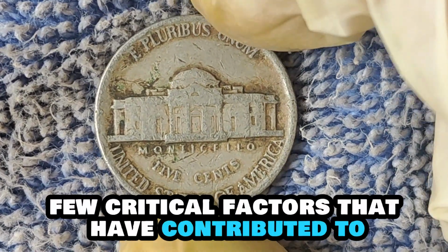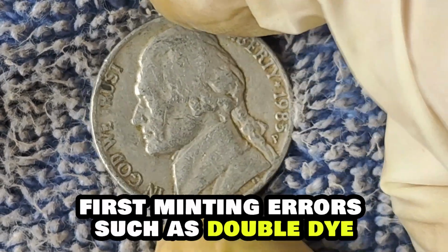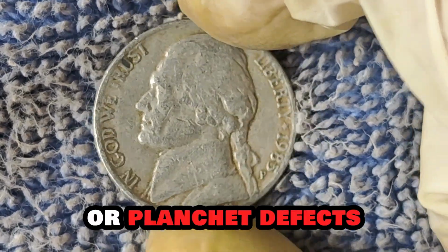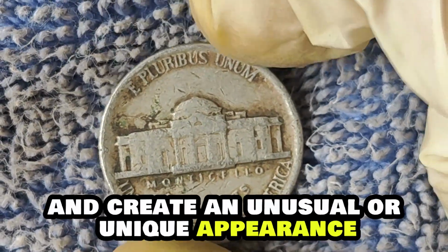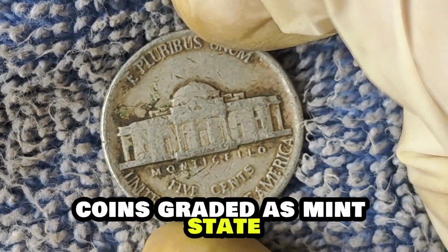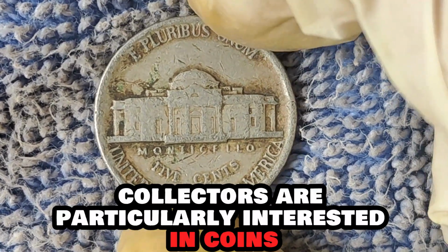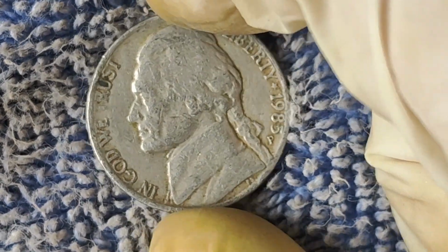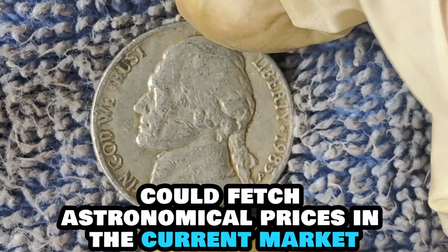There are a few critical factors that have contributed to the staggering value of certain 1985 P Jefferson nickels. First, minting errors such as doubled die obverse or reverse, misaligned dies, or planchet defects can significantly increase a coin's worth. These errors are highly prized because they are rare and create an unusual or unique appearance. Second, the coin's condition is crucial. Coins graded as mint state or proof have a higher chance of being worth millions. Collectors are particularly interested in coins graded by professional services like PCGS or NGC. A high-grade 1985 P nickel in perfect condition could fetch astronomical prices in the current market.